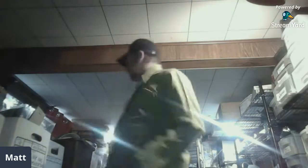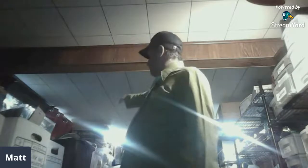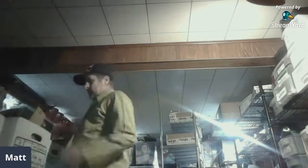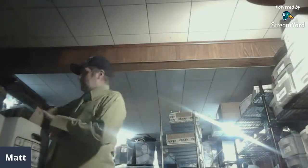But I'm happy with this. I made a lot of room. I created 2 whole new aisles for records. Combined a whole bunch of bins.